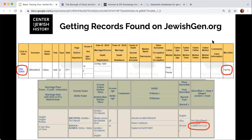This is what a typical record looks like. You'll always see the name of the individual. Usually you'll see their parents' names, usually including maiden name. And depending on how much information was included, you may get even grandparents' names, profession, where the person was officially registered. Nowadays, many of the Polish records that came from the JRI website are linked to the original record in the Polish archive. And this, by the way, is free.